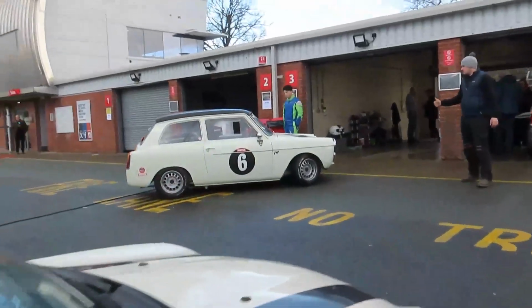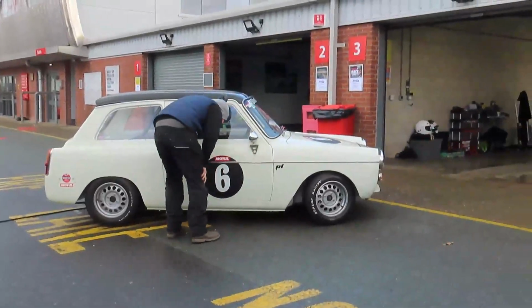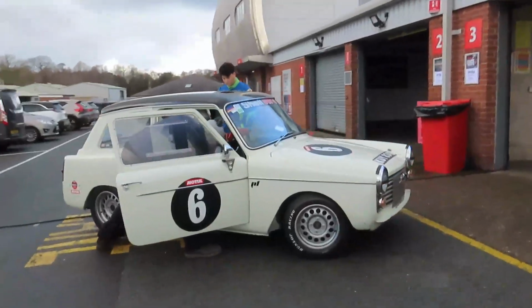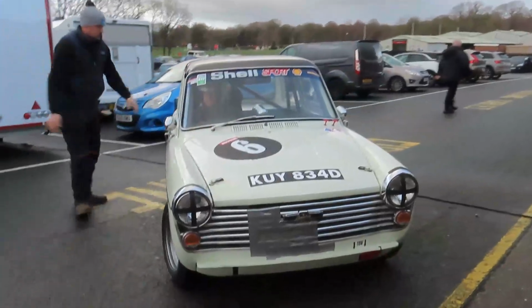The A40's up and running once again. It started to cloud over the skies, so we may even see a little bit of rain in today's running. This one is running again, looks to be going out imminently. Such a fantastic little car, that. I really do love it. I'm sure you can tell.